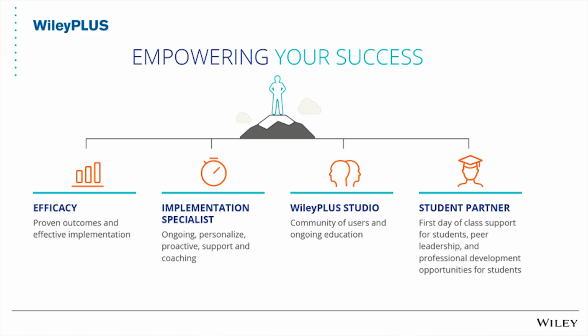We also now have the Wiley Plus Studio. It includes over 400 faculty members using Wiley Plus. They share feedback. They share best tips. It's a great community to share best practices with others in your discipline as well as in your profession.